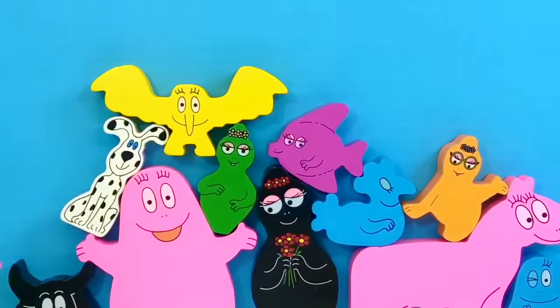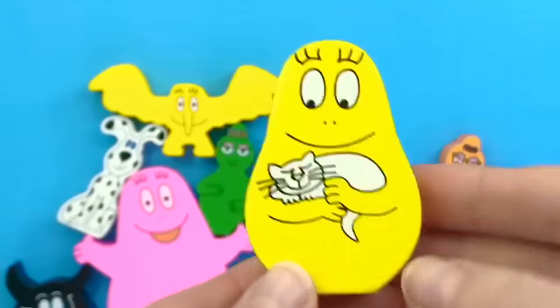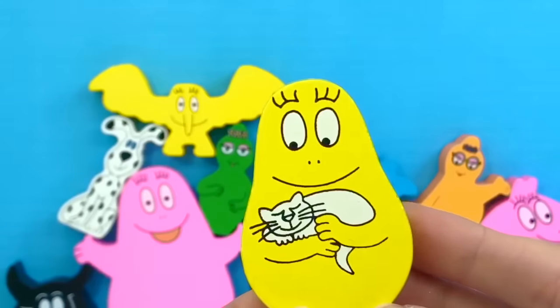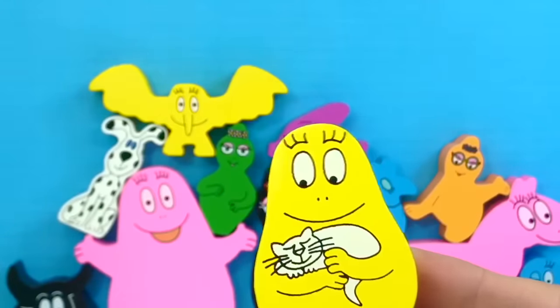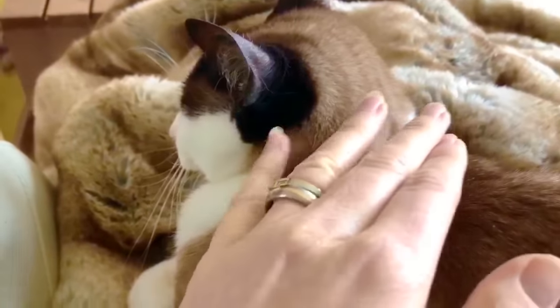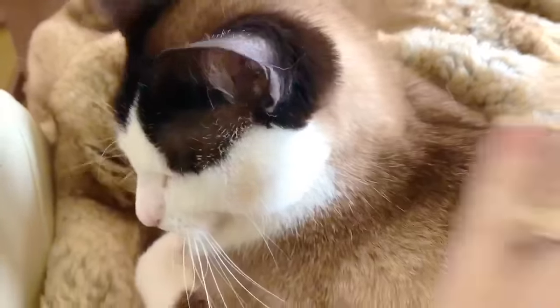And I'm going to introduce another yellow character. Her name is Barbazoo. And she loves to protect nature and animals just like we do. She's holding a white cat. Did you know that holding and petting a cat actually decreases stress? I love to snuggle Kitty. And she loves to sit on my lap.